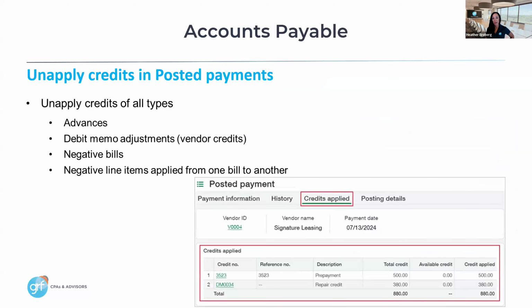Okay, moving right along into accounts payable. There were several enhancements made to the accounts payable module. The first of which is the ability to unapply credits in posted payments. This enhancement actually came from the Intacct community ideas.